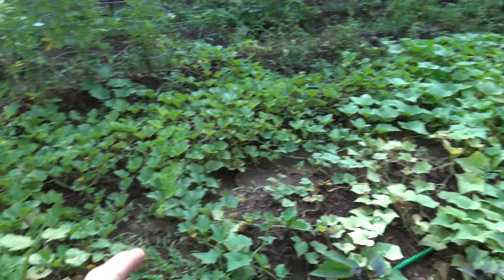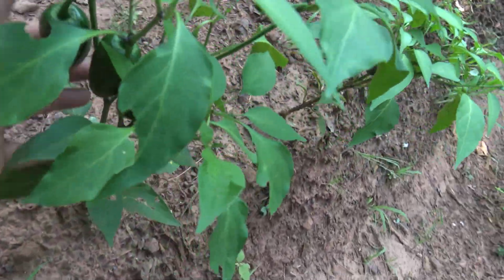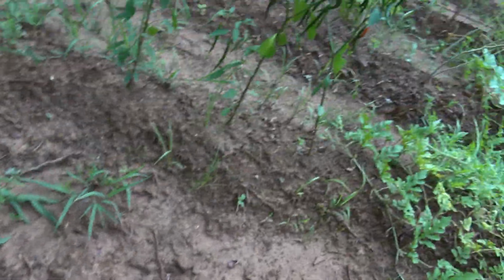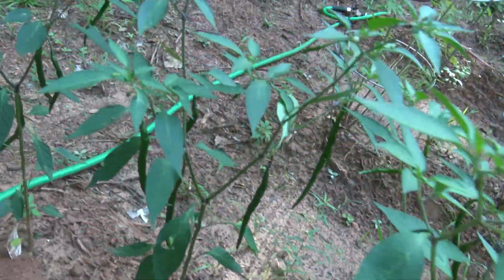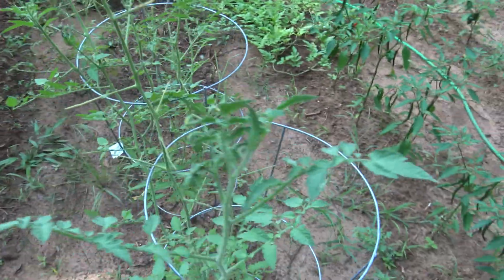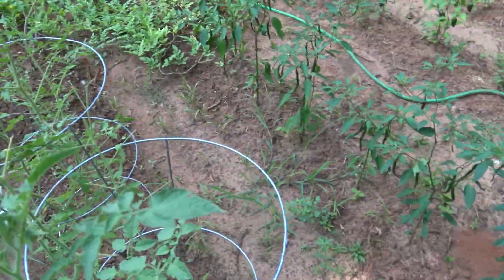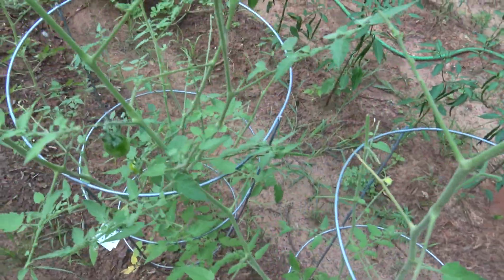There's some squashes and cucumbers out in there. More peppers. Loaded down with jalapenos. Hot Thai peppers. There's the ant bed I want to show you the secret trick on. Cherry tomatoes. They've pretty much been ate up by bugs by the time they started producing.